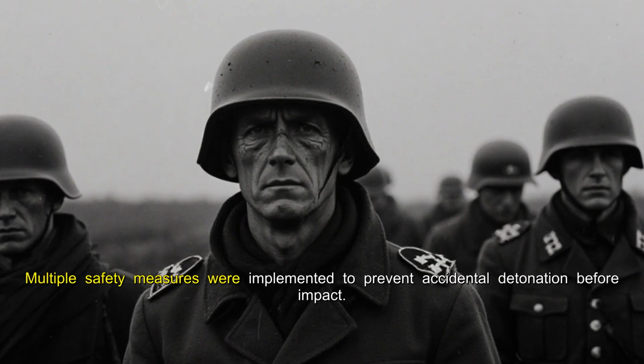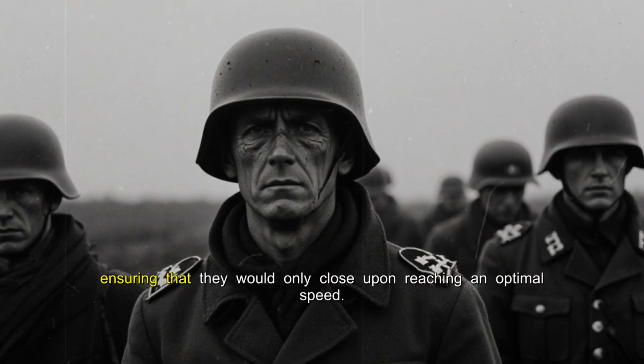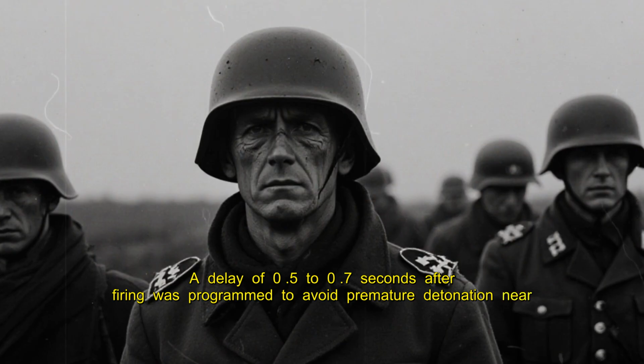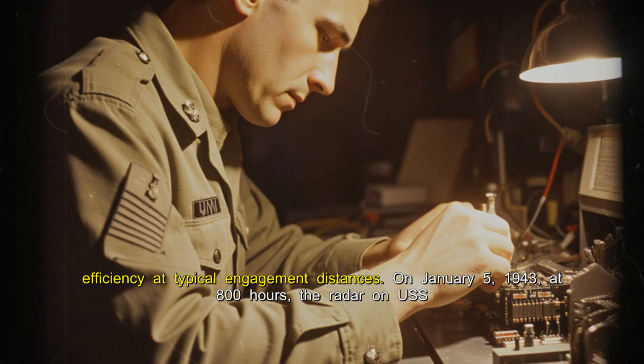Multiple safety measures were implemented to prevent accidental detonation before impact. Centrifugal switches remained disconnected until the projectile achieved a sufficient spin rate, ensuring that they would only close upon reaching an optimal speed. A delay of 0.5 to 0.7 seconds after firing was programmed to avoid premature detonation near friendly forces. The sensitivity level gradually increased throughout flight and reached maximum efficiency at typical engagement distances.